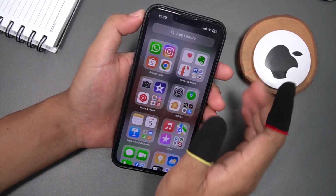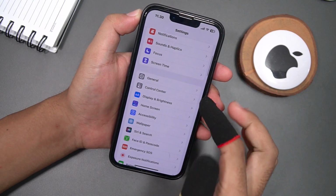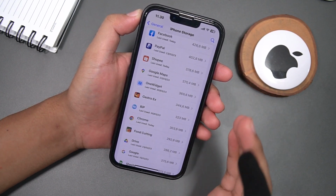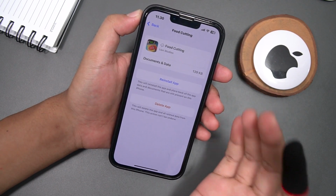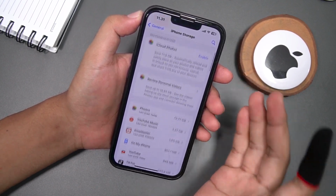Mistake number 1. Running out of storage. Running out of storage is a common mistake that iPhone users make. To fix this, you can delete unwanted files or apps or move them to iCloud or another storage service like Google Drive or any other app.